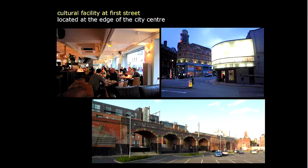It was for a new home for the Corner House, an art gallery, cinema, restaurant and bar doing very, very well on Oxford Road, right in the heart of the city. And the Library Theatre Company, which was a small 500-seat theatre underneath the Central Library, which was being refurbished, so they no longer had a home.